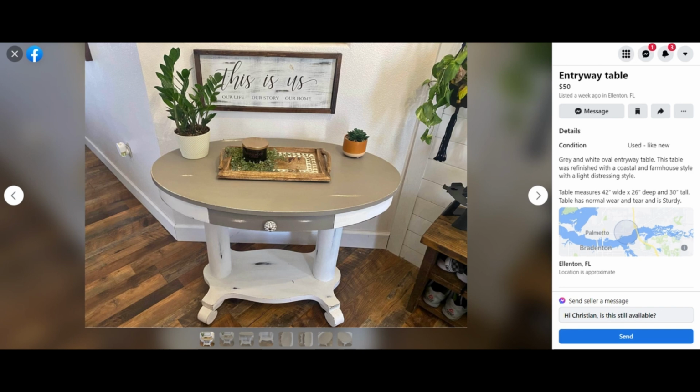And from all means of this, it looks like a pretty good job. It looks pretty good, and I definitely think it's worth more than $50. And I'm going to give you a little tidbit of extra information here.